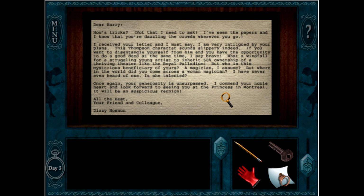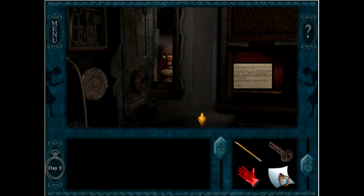Dear Harry, how's tricks? Not that I need to ask. I've seen the paper and know that you're dazzling the crowds wherever you go. I received your letter and I must say I'm very intrigued by your plans. This Thompson character sounds slippery indeed. If you want to disentangle yourself from him and you have the opportunity to do a good deed at the same time, I say bravo. What a windfall for a struggling young artist to inherit 50% ownership of a thriving theater like the Royal Palladium. But who is this mysterious beneficiary of yours? Magician, I assume? But where in the world did you come across a woman magician? I've never even heard of one. Is she talented? Once again, your generosity is unsurpassed. I commend your noble heart and look forward to seeing you at the Princess in Montreal. It will be an auspicious reunion. All the best, your friend and colleague, Dizzy Notion.